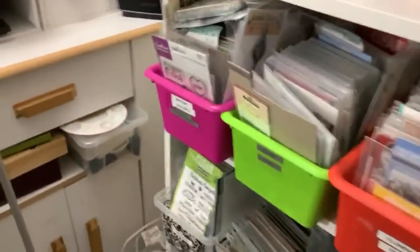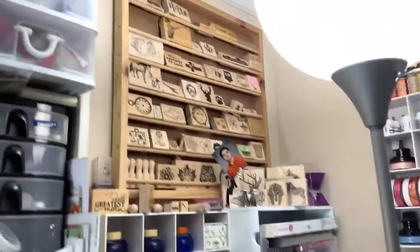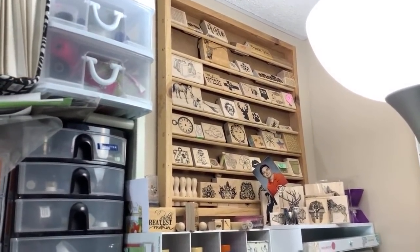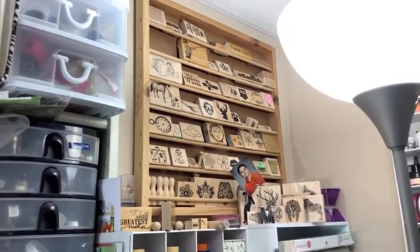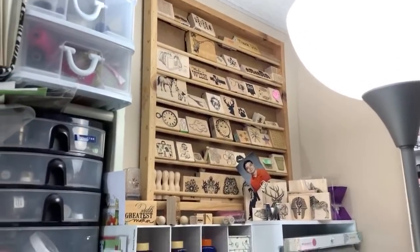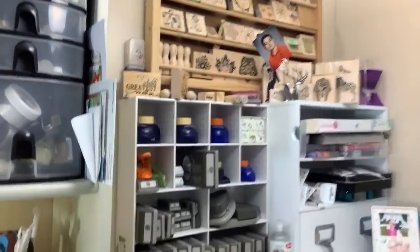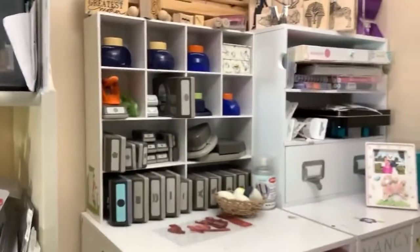All right. And then this little kind of display cabinet over here. I found that wooden rack on eBay. And I just put my wooden stamps on there just to look at them. Those are not necessarily stamps that I use anymore. It's just cool to see them up there. And then more punches that I pretty much use more frequently.